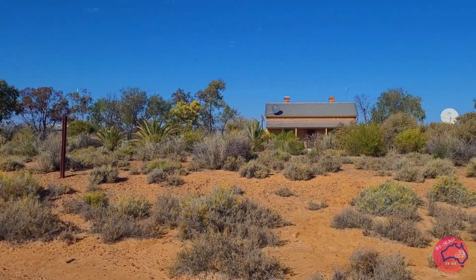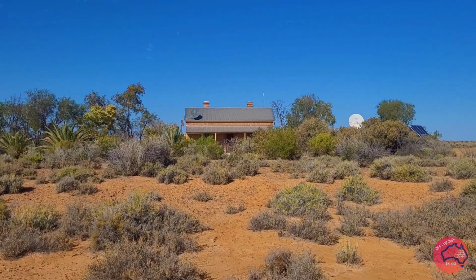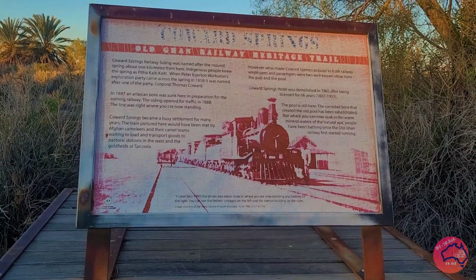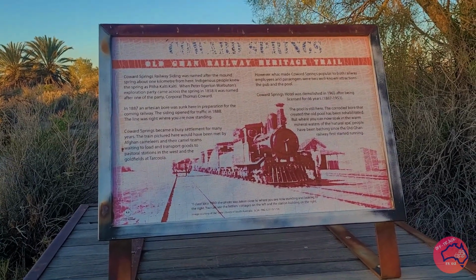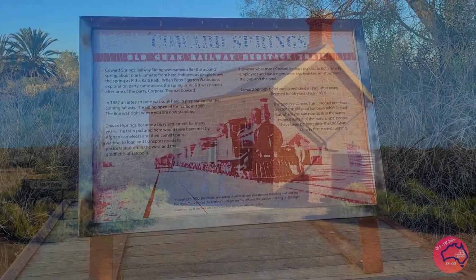The old station master's house, and they've done it all up here at Coward Springs. So the railway line at Coward Springs ran right through here, and apparently where we just had our little spa pool, that has been established since 1887.